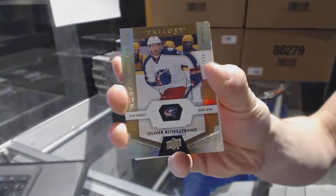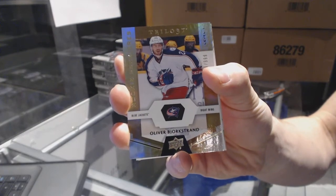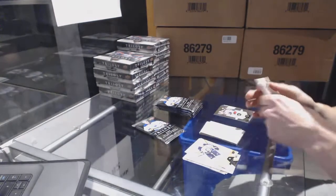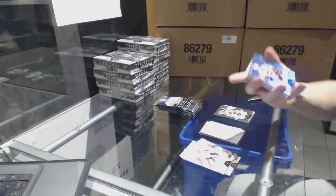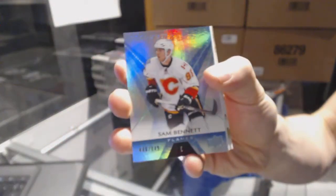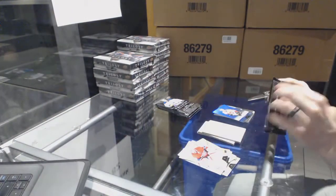We've got a rookie number to 999 for the Columbus Blue Jackets, Oliver Bjorkstrand. We've got a rainbow blue number to 849 for the Calgary Flames, Sam Bennett.